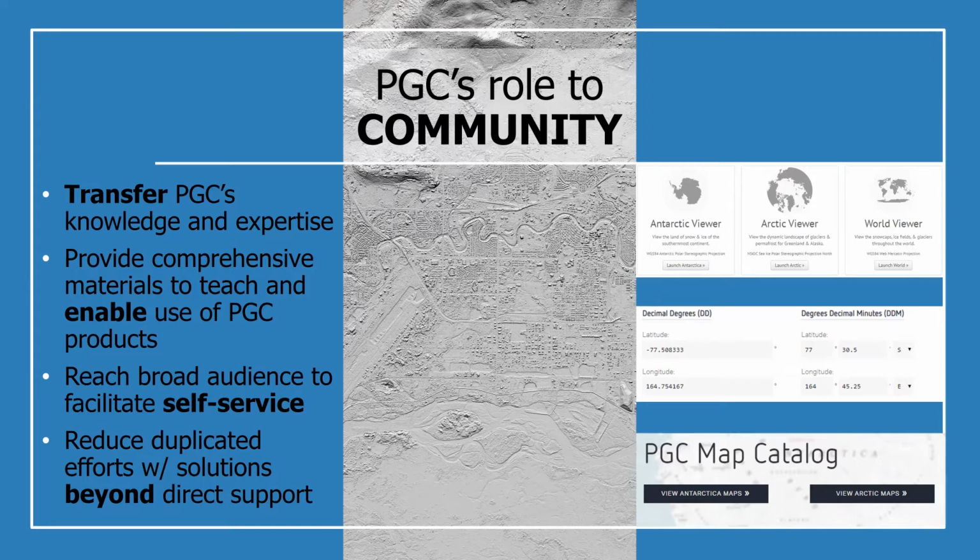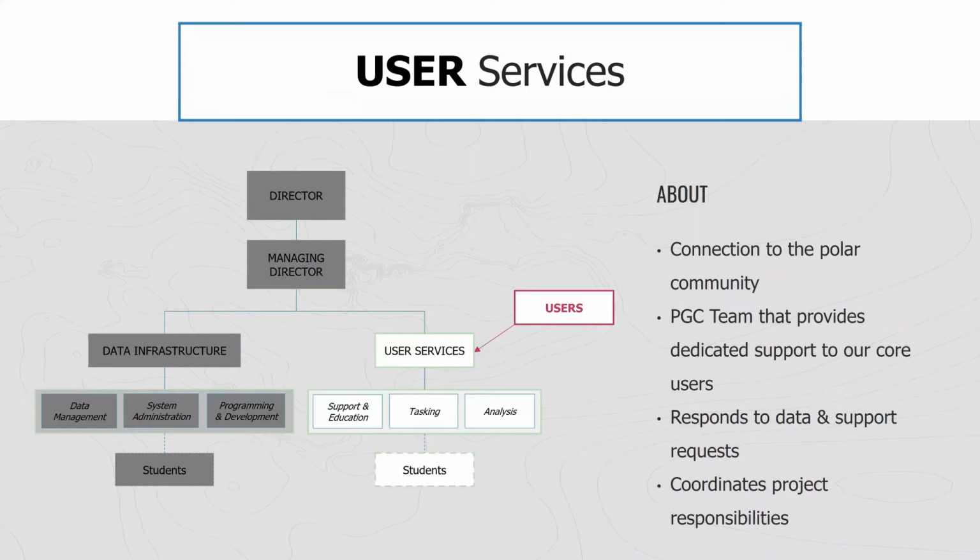We also use educational outreach efforts to meet the community needs. Each year, for instance, we staff an exhibitor booth at AGU. We run an Antarctic logistics workshop in Centennial, Colorado, and attend many other conferences throughout the year. Whether you are a scientist, logistics contractor, or just a polar enthusiast, our entire team works to help our users.